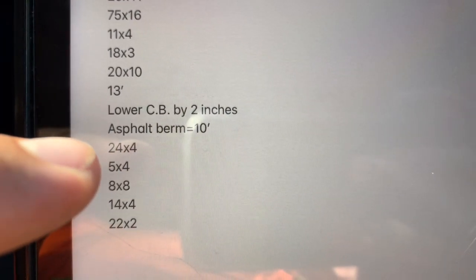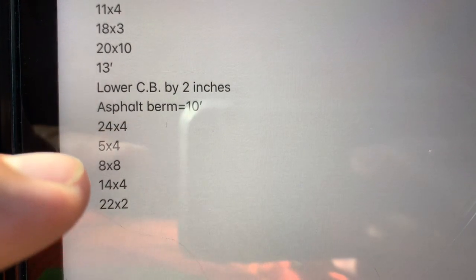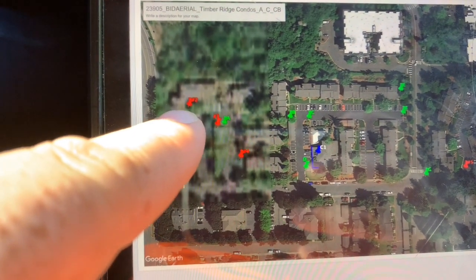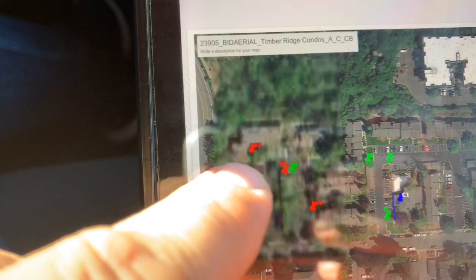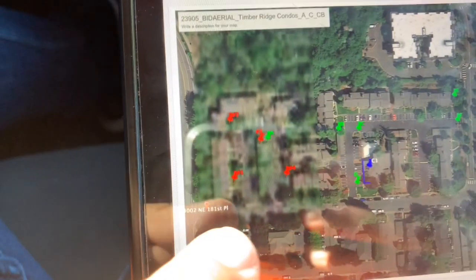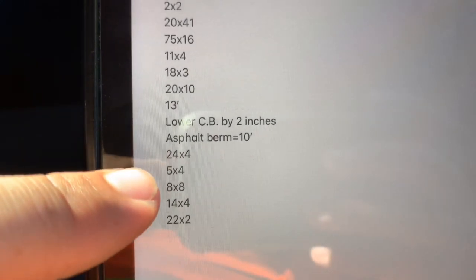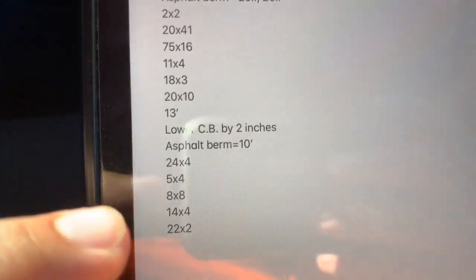Okay, so these repairs that are right here, these were off the old job number. So you'll see down at the bottom, the first repair was that 24 by 4. And then you've got this repair. This is a 5 by 4. This is an 8 by 8. Then you got this repair right here, which is the fourth repair. So these dimensions are from the previous job that I bid and the video I provided.